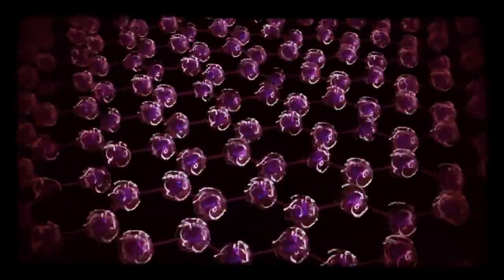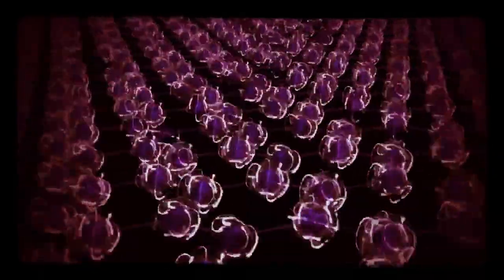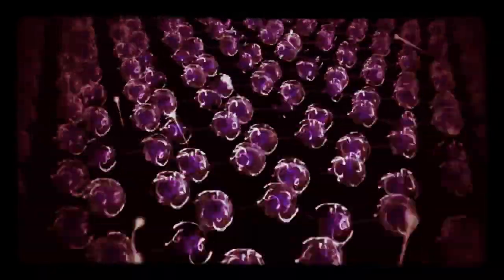That makes graphene an ideal conductor. At only one atom thick, there's nothing to restrict free electrons, which flow across the surface of the material like water across flat ice.